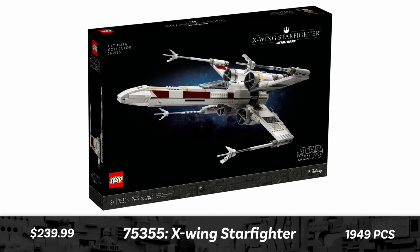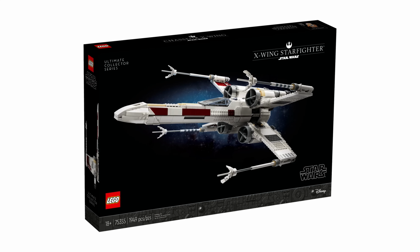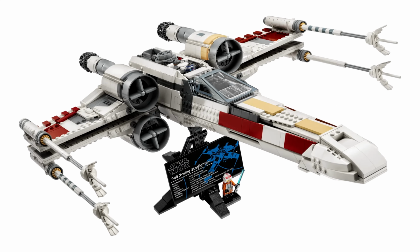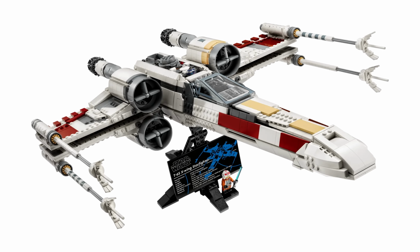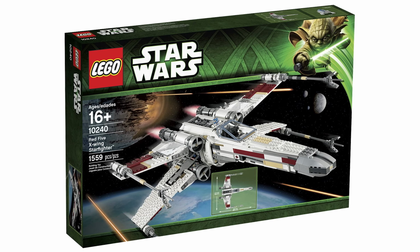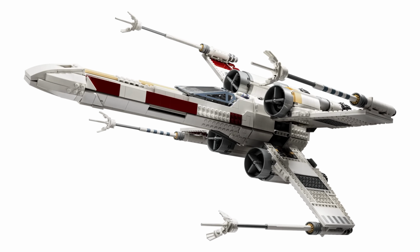I originally had this one much lower on the list, and then I kept staring at it, and I was like, there's no particular reason why it's this low on the list, so I ended up bumping it up quite a bit here to 14, and it's a really good UCS model. I think there are certain aspects that I enjoyed more about the 2013 UCS X-Wing, but here 10 years later, I think it's hard to argue that this X-Wing isn't an upgrade.